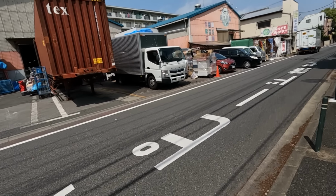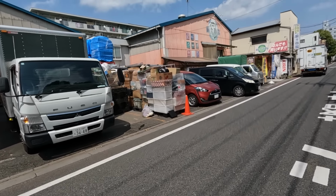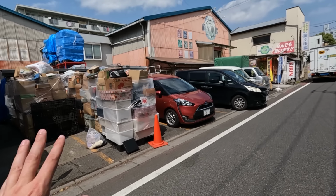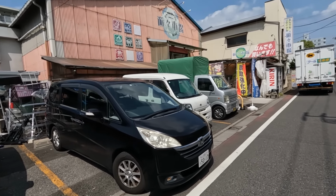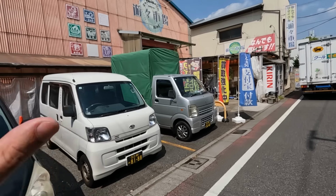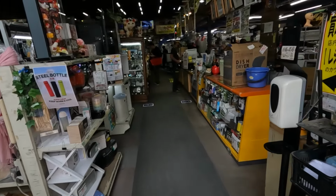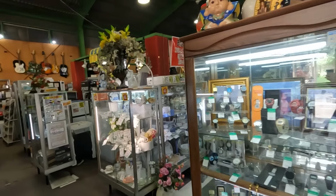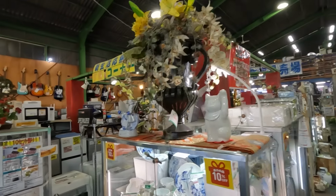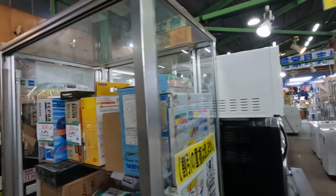Look at this place. We can already tell by how it looks on the outside. This is not a secondhand shop like the Book Offs and the Hard Offs that we went to. This is an actual Japanese thrift store, and I am excited to dig in here and see what we can find today. And wow, right off the bat we can tell that this place is pretty dang big. Oh yeah, this is way more of what I was looking for.